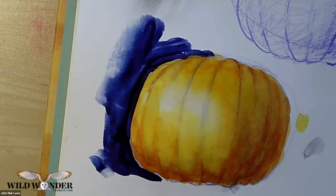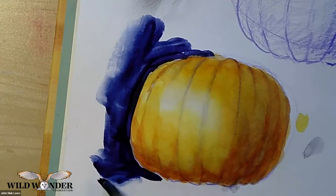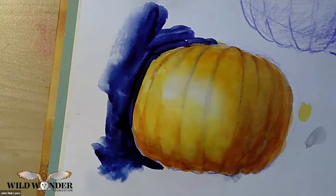And you can even do fun things like this, like get part of your paper wet out here. And then take the blue and hit that. And you watch it sort of start to creep out into there. Yeah. Here's my little glowy pumpkin. Hi, pumpkin.